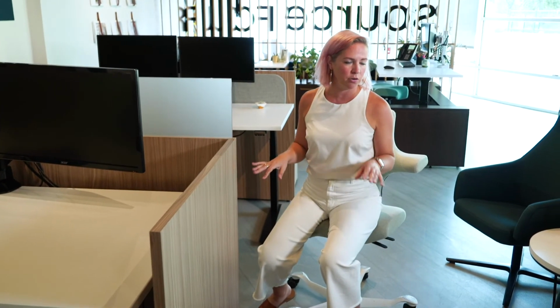You can engage the arm rests when you're not tasking. If you're talking on the phone or talking to somebody, you can engage that back and engage the arm rests. But when you're tasking, your arms are just naturally loose and at a 90-degree angle. So again, reducing any sort of tension, back problems, etc.